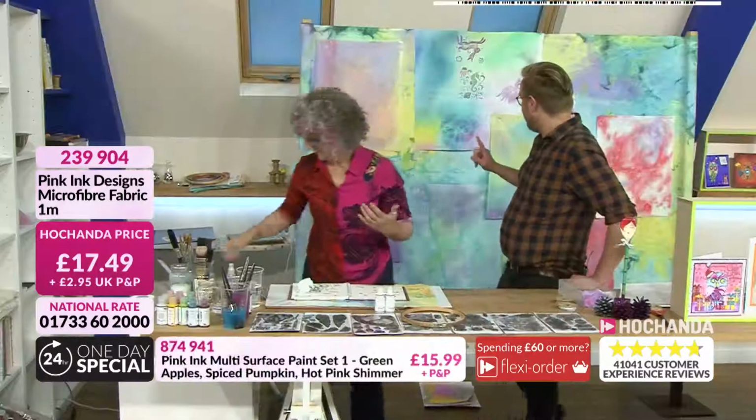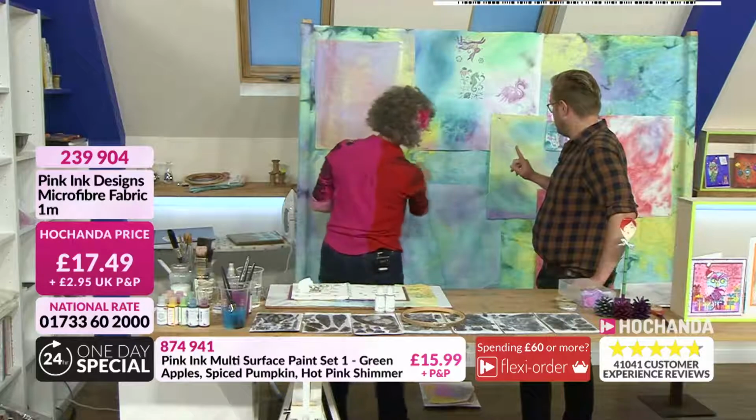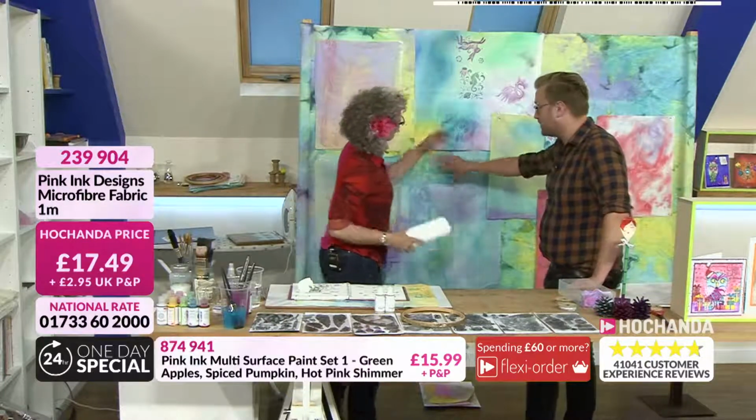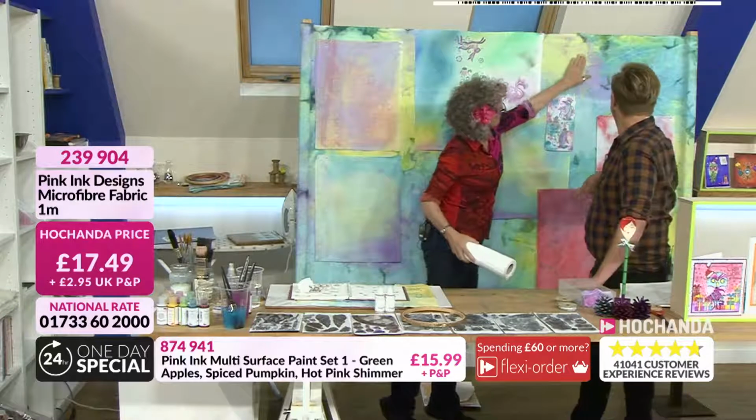And that's how you get this sort of effect. It looks like a reflection in a swimming pool or something, with the light reflecting. And this sort of effect here.